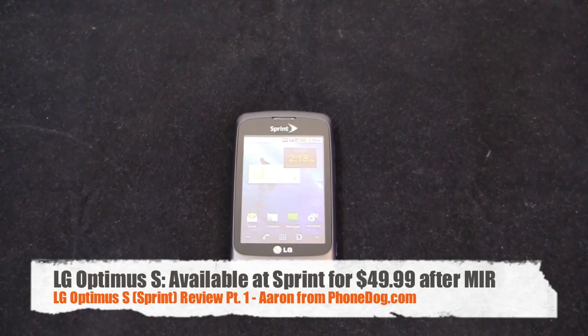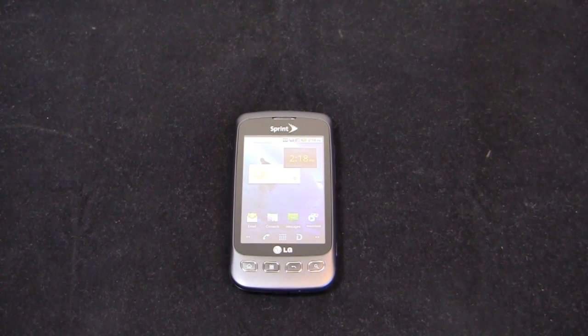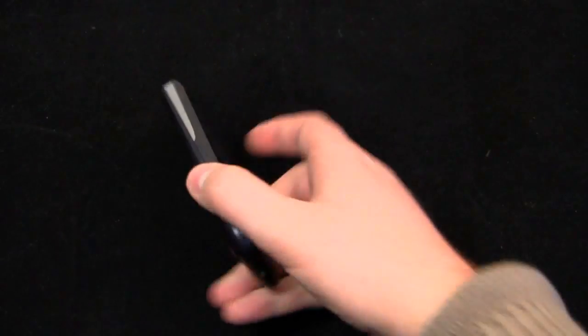LG Optimus S starts right now. So here's the LG Optimus S. It's available on Sprint, and it's available now for $49.99 after a $100 mail-in rebate if you're in the store. On the web, they're running a special right now where you get $100 off instantly. So about 50 bucks after mail-in rebate.